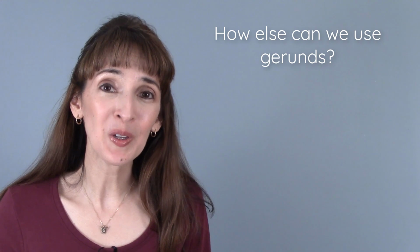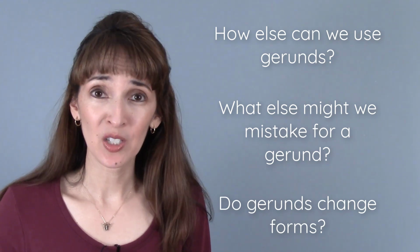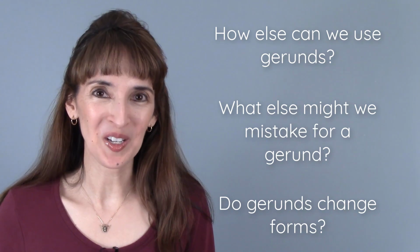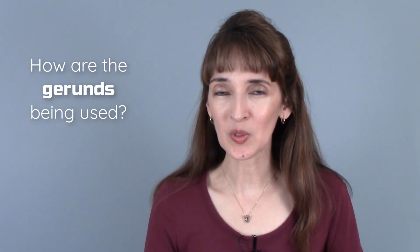How else can we use gerunds? What else might we mistake for a gerund? Do gerunds change forms? Let's find answers to these questions. We saw how a gerund or a gerund phrase can function as the subject. Take a look at these sentences. How are the gerunds being used?